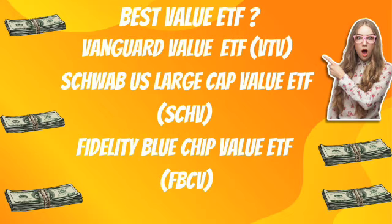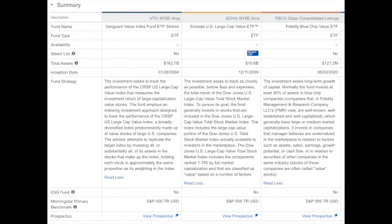Today we're going to take a quick look and see what is the best value ETF out of these three here. We're looking at the Vanguard Value ETF, symbol VTV, the Schwab US Large Cap Value ETF, SCHV, and the Fidelity Blue Chip Value ETF, symbol FBCV. Let's dig in, guys. Let's jump into the summary.